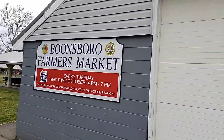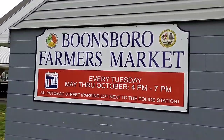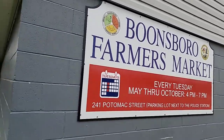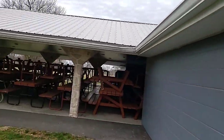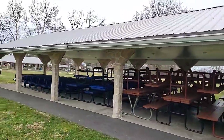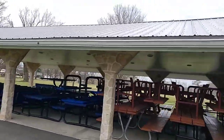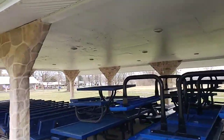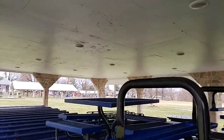But yep, so Boonsboro Farmers Market every Tuesday, May through October. So we got a few months yet. And this is also the site of the wonderful Boonsboro Carnival. Highly recommend coming out if you've never been.